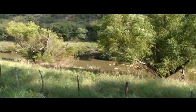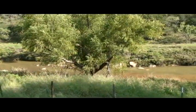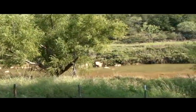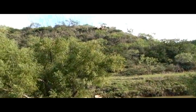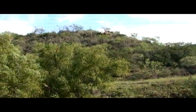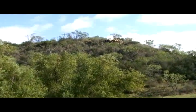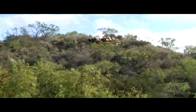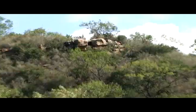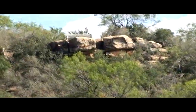Neighbors across the road, we've noticed, have a pretty unique perspective of the area. They get a really great view from up on top. We're picking up a little bit of wind here. I hope it's not too much noise, but I'll try to zoom in there and give you a little bit of, you can imagine what kind of view they must have. You can see up on top of the rock a bench seat. I guess that's a love seat.